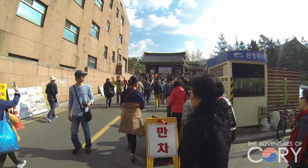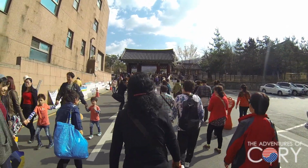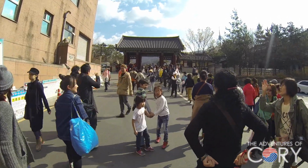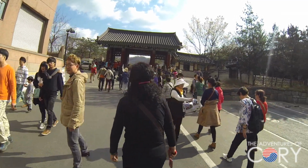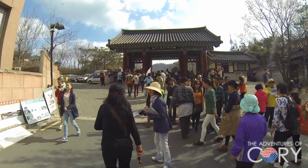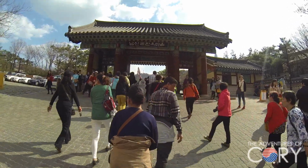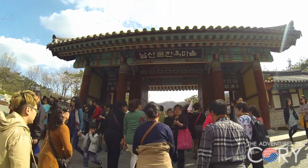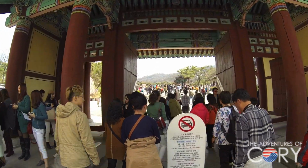Everyone is here. It's a beautiful day. Let's explore. Hanok is a traditional Korean house. An old school traditional house. There's a lot of tourists here. Namsangol Hanok Maul. Namsangol Hanok Village.